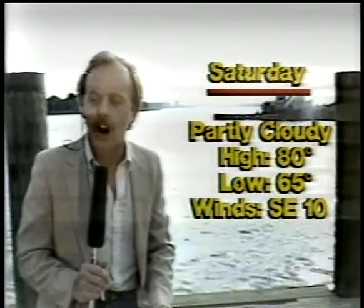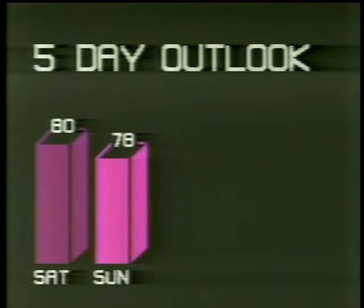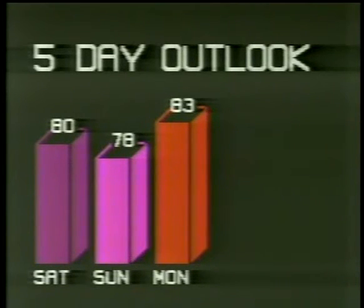Then by tomorrow, it looks like we'll see partly cloudy skies. High tomorrow, again, a beautiful 80 degrees. Low tomorrow night around 65. Winds out of the southeast at around 10 miles an hour for tomorrow. Now, it looks like tomorrow night it should cloud up a little bit, but tomorrow, look for partly cloudy skies, 80 degrees. After that comes Sunday, and we've got a 40% chance of occasional showers and thunderstorms, 78.